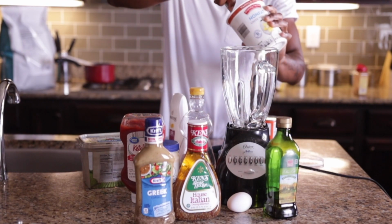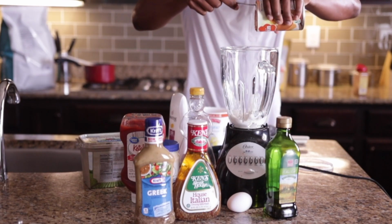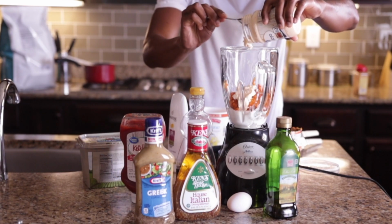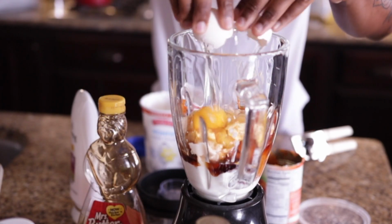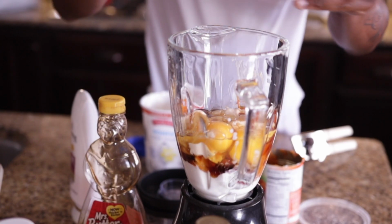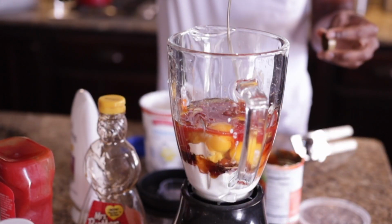So I'm gonna dump this yogurt in, about 2 tablespoons in there, and then open up the pumpkin. I'm gonna put another 2 tablespoons in there, and then the mayo, I'm gonna put about 3 tablespoons. You guys know I'm bullshitting with the tablespoons and the measurements. I'm actually just pouring shit in there. Maple syrup, the 2 eggs, ketchup. What the fuck? Olive oil.